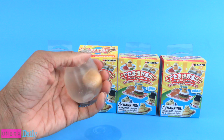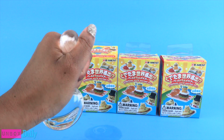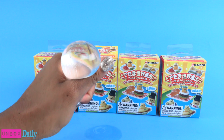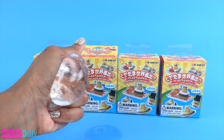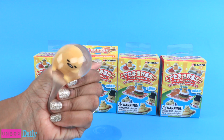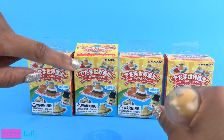My one concern about the egg is that since the outside is so sticky, it may start to collect little things on it, like lint and dust, and it might not look so clear after a lot of use. That's fun. Okay, so now let's get started on these blind boxes.